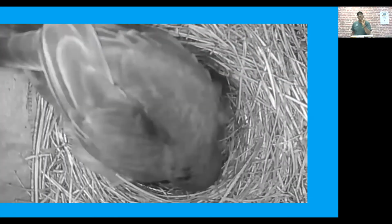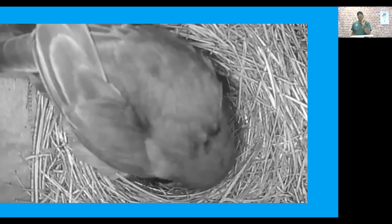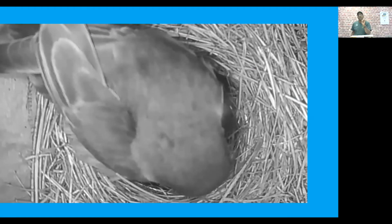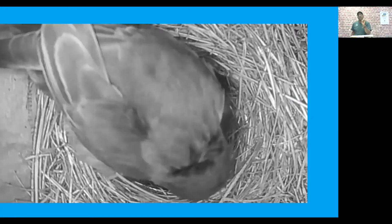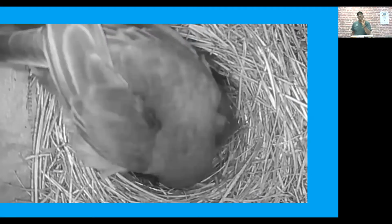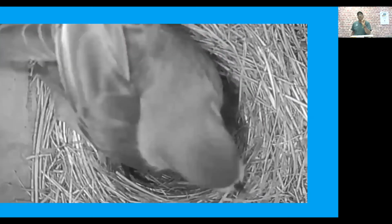And this is a picture of the bluebird mom. The flashing you see on the camera, that's the camera I've got has an infrared. So if it gets dark, it'll go to black and white, infrared looking kind of video. But in bright daylight, it turns blue.